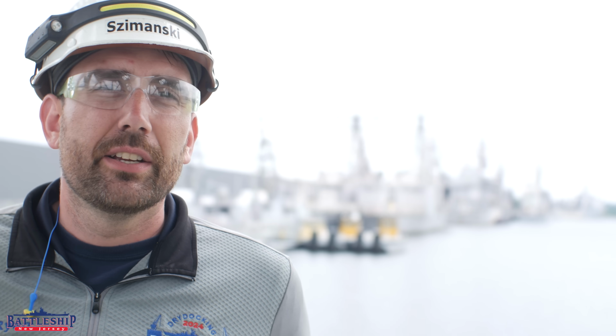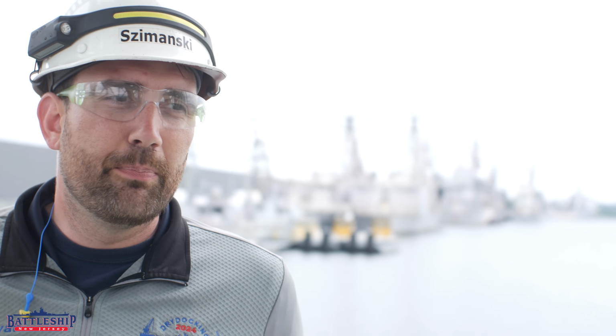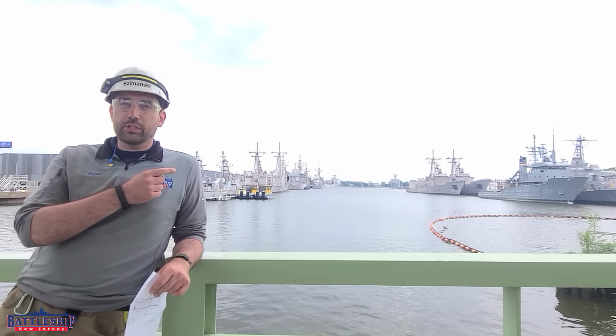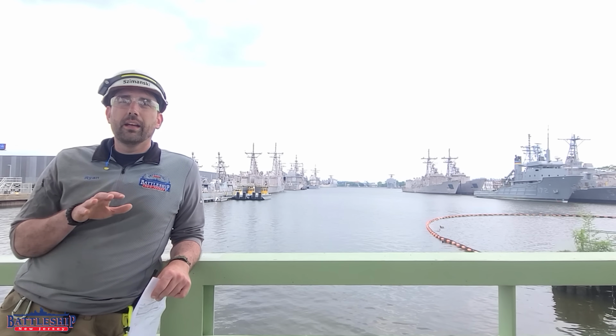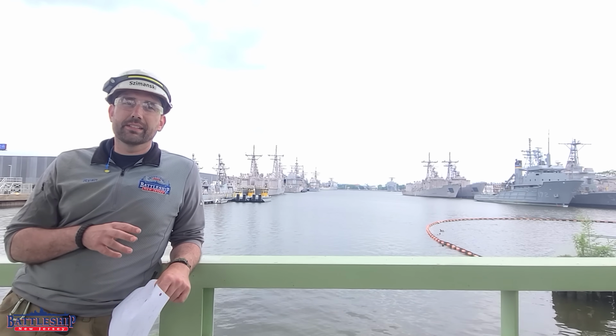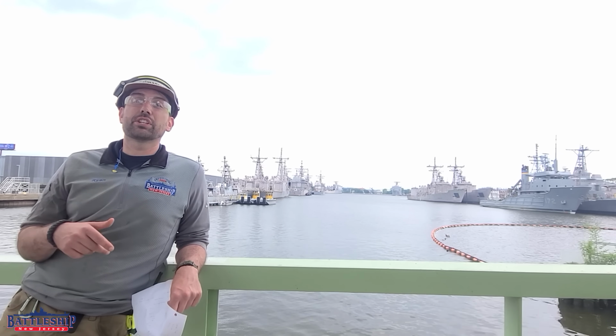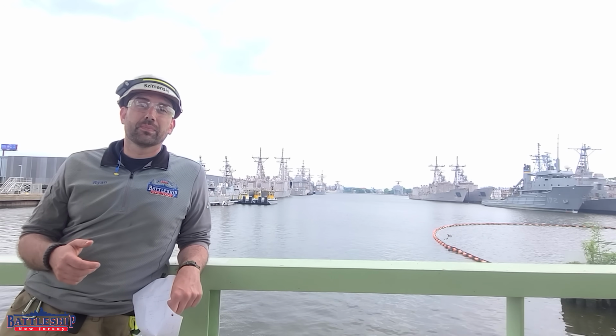And I don't believe she or any of the other ships here in Philadelphia are in that status, but I am 100% guessing on what the status is of each of these ships. I don't believe it's publicized anywhere. For the reserve fleet, like the ships behind us, they are in two types of places. They are in either reserve fleets or they are in naval inactive ships maintenance facilities.